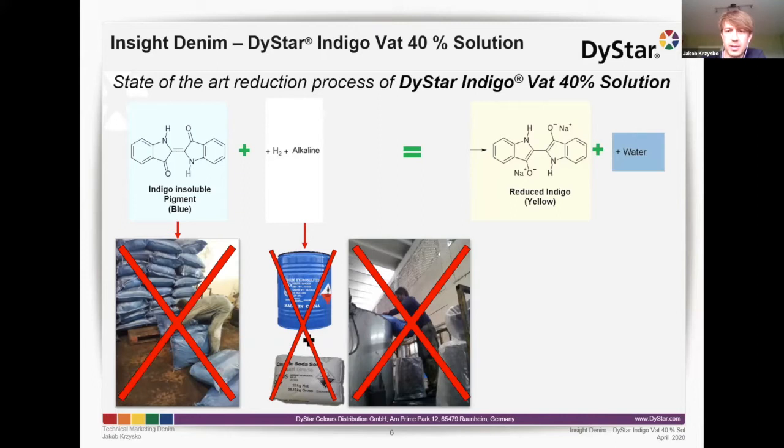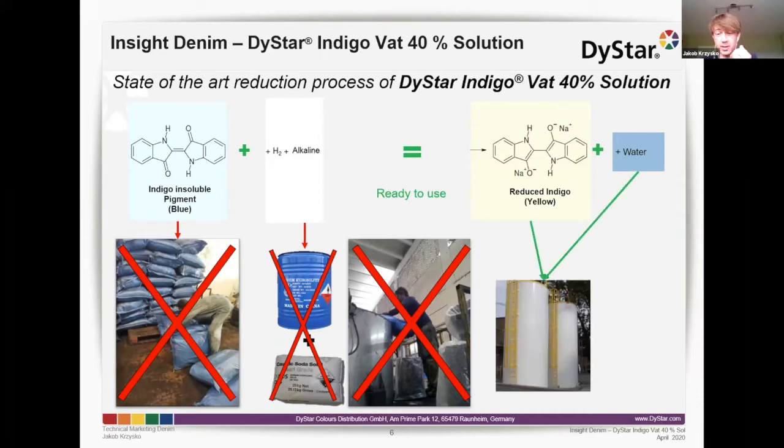And this solution, this pre-reduced indigo, in our case 40% by weight, is then stored in closed tank containers at our customers or the denim manufacturers. And from there, it's pumped directly into the dye bath. In a closed system by pumps, nobody is touching the product, no human handling involved. And all of this reduction process takes place at our facilities.